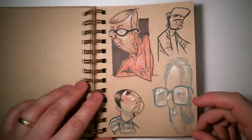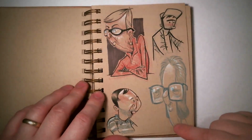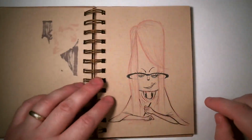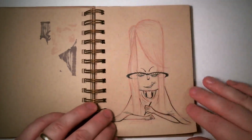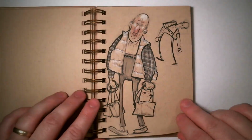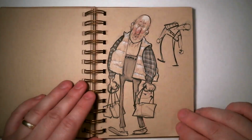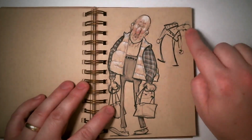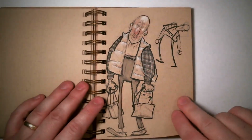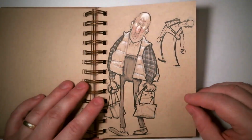Some more caricatures, busts. I like this lady's neck. This one I just like the tallness of her head. And then this one is kind of one that I failed at. You start sketching and then you realize it's not working. And then I tried, like, man, I should have pushed this, like, lean more. And so I do a little sketch to see how it would look if I leaned him more.